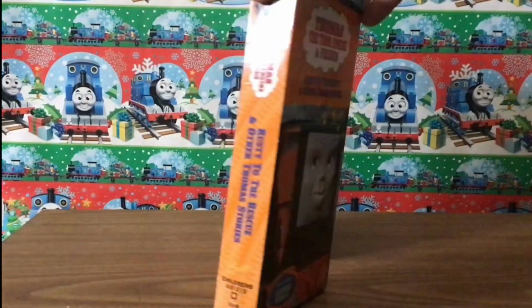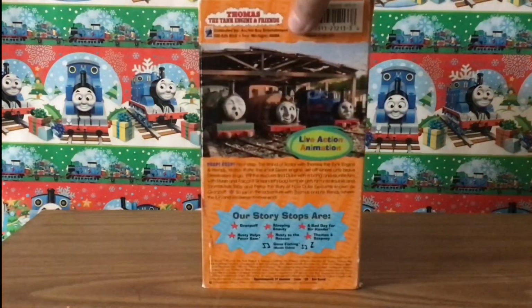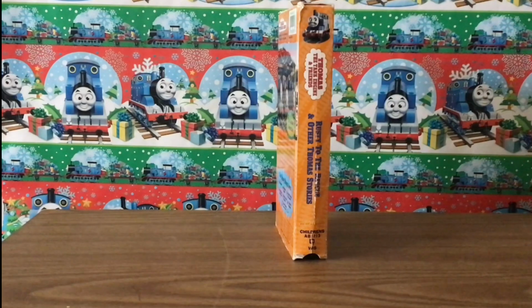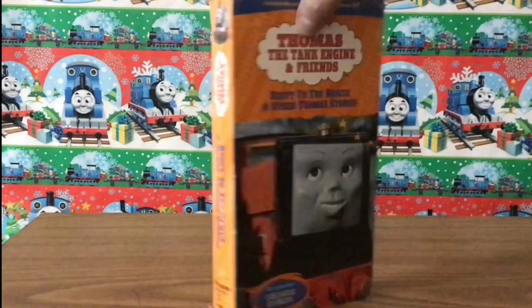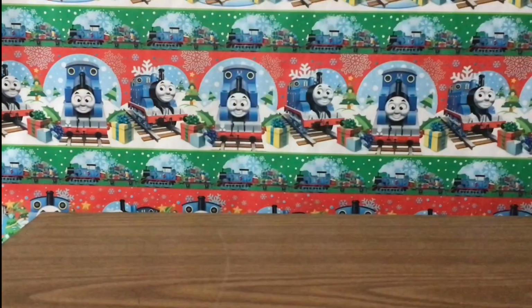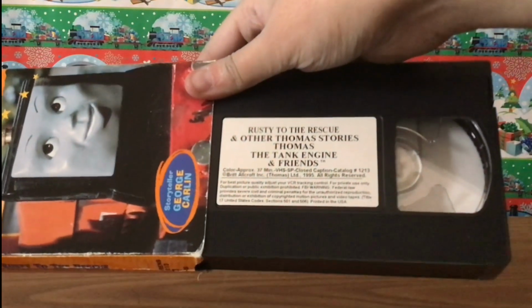Now this one, yet again, another cover that I grew up with, and I actually really like that shot of Rusty. We have this one. It is a Beth Allcroft Rusty. And also with this one is a Britt Allcroft Rusty to the Rescue.